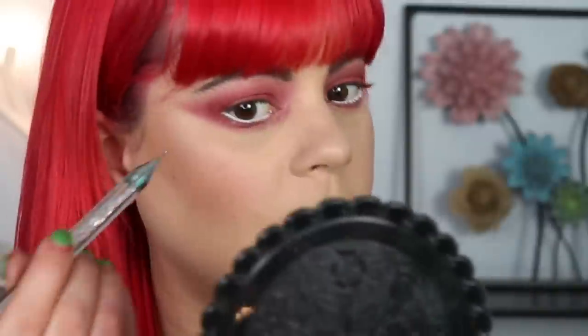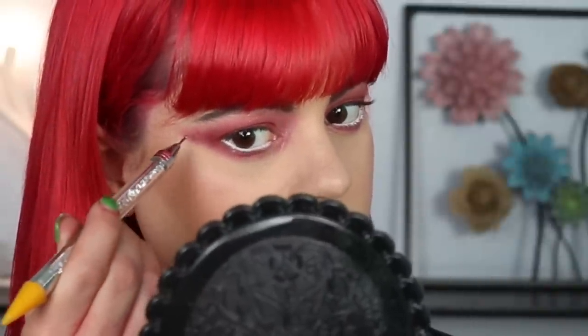So I think I do want to make some dots, like I said, and I'm going to use my Lime Crime lipstick in Psycho. This is an orange, as well as my mini Jeffree Star liquid lipstick in the shade Diva. And I'm going to use my nail art tool, and I'm going to make dots on my wing. And then hopefully that will kind of break everything up a little bit and not make it look so red.